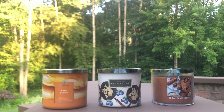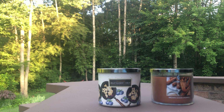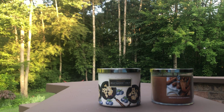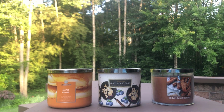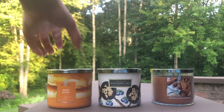So let's get started with maple butter. I'm just going to pick it up and have another sniff of it and remind myself here. Yes. Maple butter. Top notes are warm molten maple. Mid notes are melted butter and sugar crystals. Base notes, twisted vanilla and light spice.